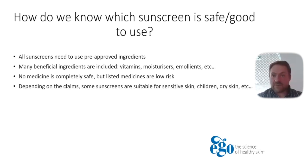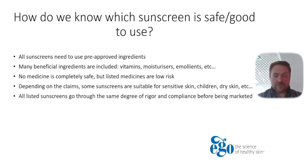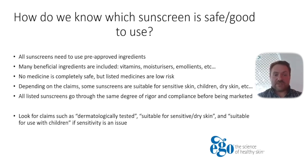Depending on the claims or the benefits of the product, some sunscreens are suitable for sensitive skin, for children, for dry skin, based on the testing that they go through. But all listed sunscreens must go through the same degree of rigor and compliance before even one pack of the product is put on a shelf. So look for claims such as dermatologically tested, suitable for sensitive skin or dry skin, suitable for use with children. Is sensitivity an issue?